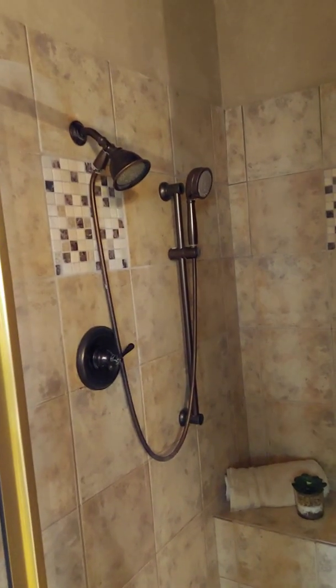And then to the left is a shower. It looks like the light is burned out over the shower, but I'll show you what the inside of it looks like. It's stone with a seat and dual shower heads. And then it's a high ceiling in here, so you wouldn't feel caved in or claustrophobic.